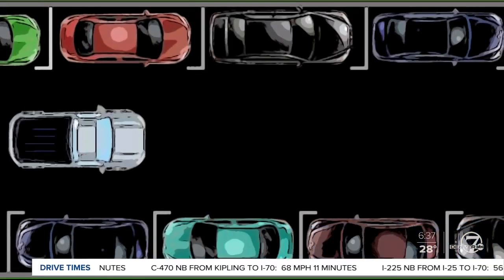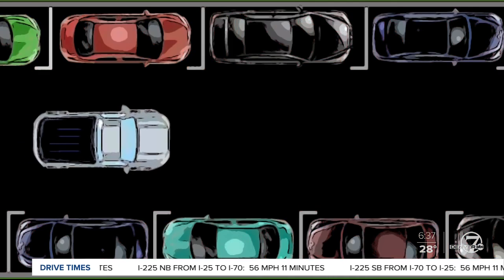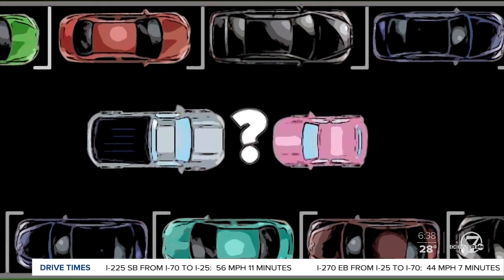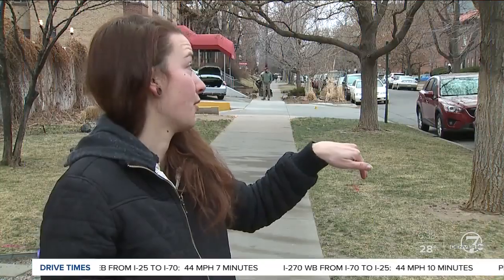Cars have gotten just bigger and bigger and bigger, and they take up a lot more space on the road than they used to. With the average vehicle over 6 feet wide and cars parked on both sides of a street, that leaves less than 20 feet for passing traffic. So, is there room for two cars to squeeze past each other? There's definitely room for two cars.